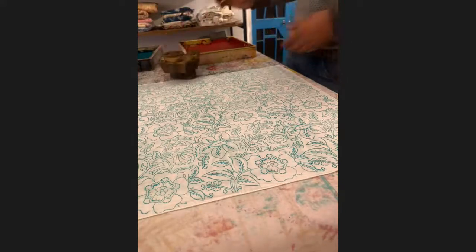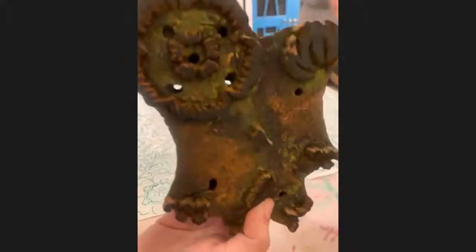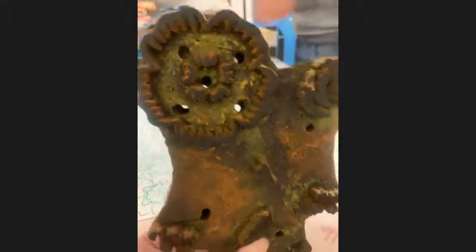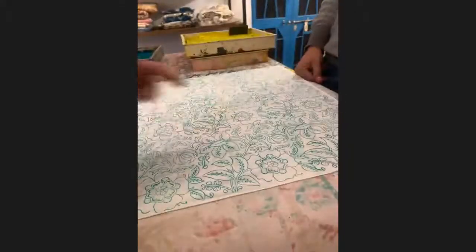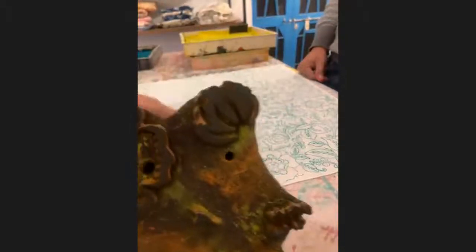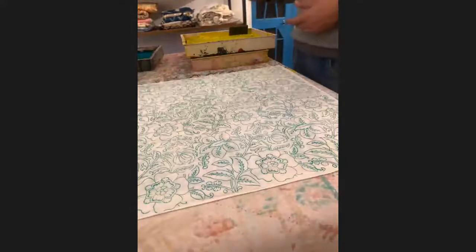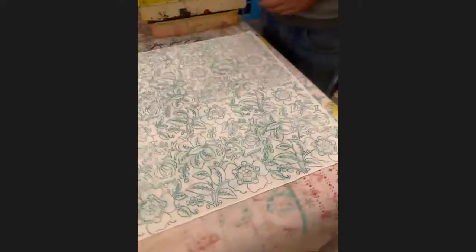Now he's going to use this block to fill in the color. Yeah, so this will go into this big flower and the leaves, and this flower again, this one. So I'm going to give you a closer look as to how he aligns it.